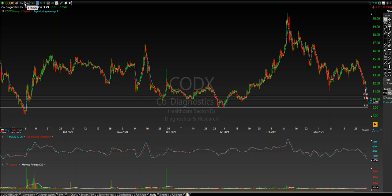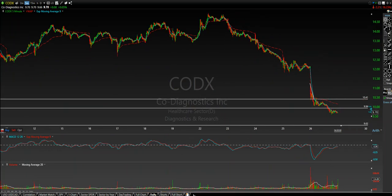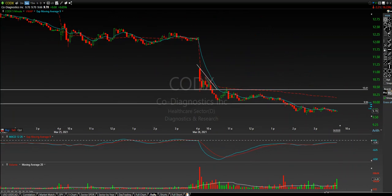I got back into my, I think it was a 5-minute chart that I was trading. And what I did was I got into those levels, and I wanted to see where this thing was going to break to. So you could see that it broke down, squeezed, and as soon as it dipped below, I was done with this thing. And that was the trade on CODX.